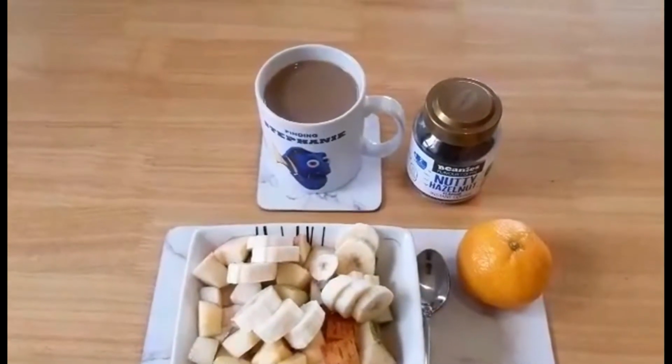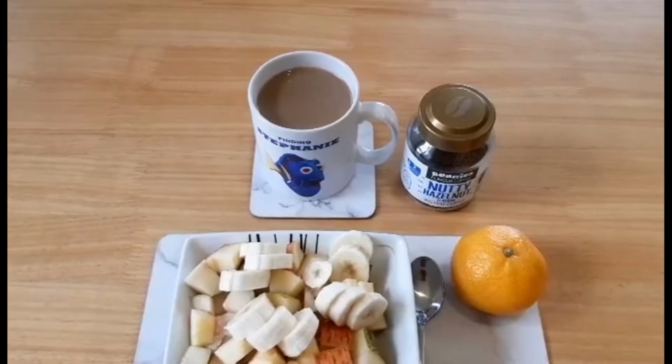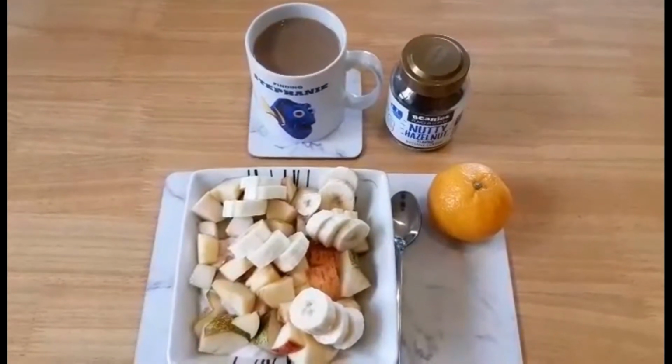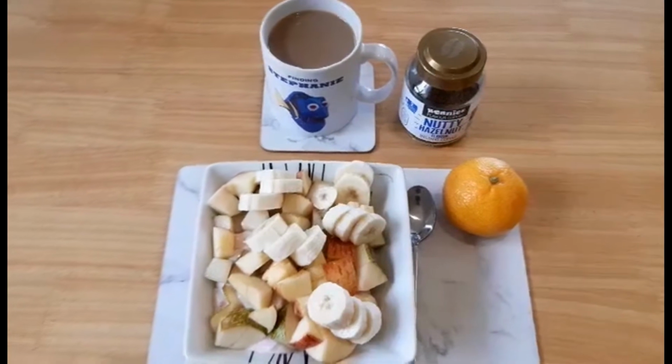And a nutty hazelnut Beanies coffee with two sweetener tablets and some milk for my first healthy A. Altogether, my breakfast is protein, speed food and sin free.